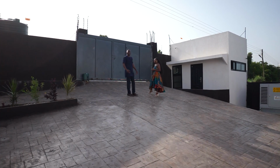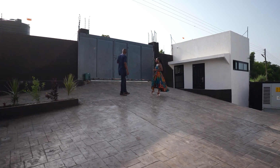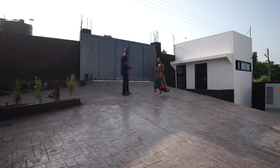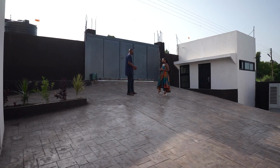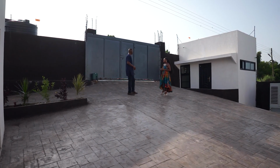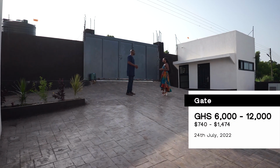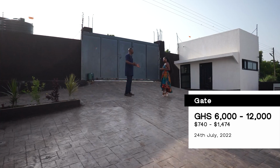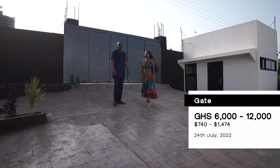Okay, the price range will depend on the size of the gate. For instance, this one is 6 meters. Okay. So you could have a 4 meter gate or 4.5, or a 5 meter gate. So this gate should be ranging between 6,000 Ghana cedis and about 12,000 Ghana cedis. Okay, so that would be the range for a gate. Yeah. All right, okay.